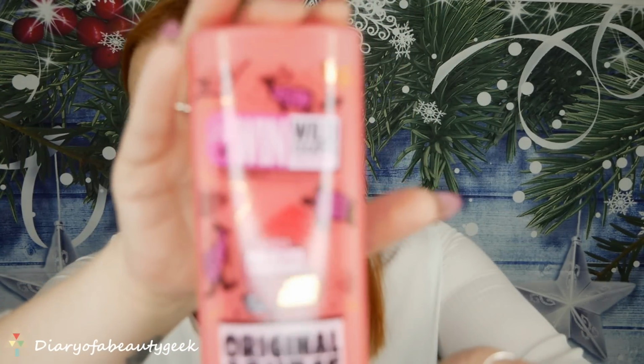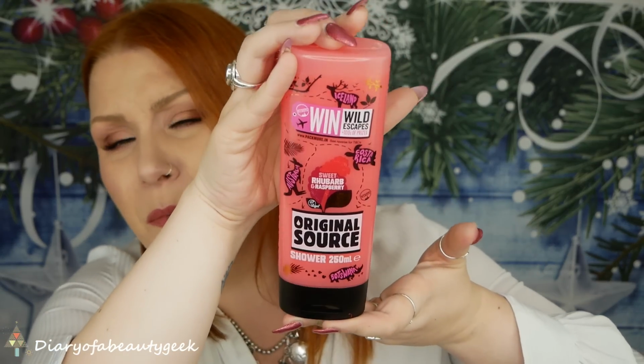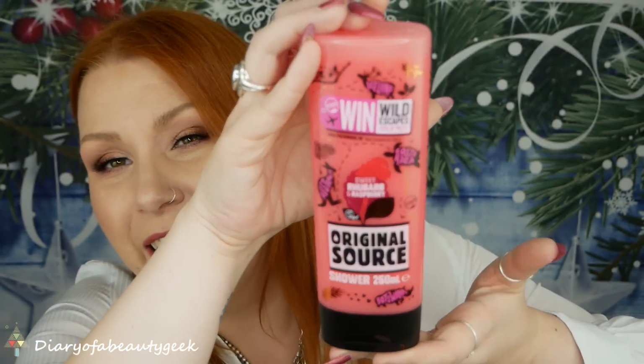Next we've got some shower gel, and this is by Original Source, and we've got 250 ml here. Sweet rhubarb and raspberry, and it's 100% sourced. Hopefully you can see there, the ring light is a bit of a pain sometimes. There. So a nice big bottle. I love these shower gels, absolutely love them. They're just so fruity and fresh. Oh, I love them. Oh, flipping heck. I always do this. My gosh. Oh, that smells nice.